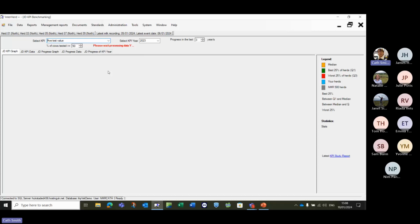it might take a little minute because it's just got to create some graphs for 5 herds instead of 1. I could talk about the weather at this point. I've had lovely sunshine today. It's been very nice indeed, but chilly.